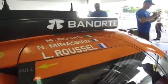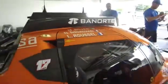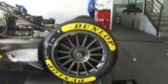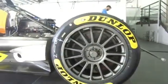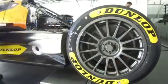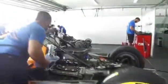The old war horse, Nick Minassian, quick Nick. Back aboard this car with Ryo Hirakawa again on Toyota factory duty in Japan for Super GT. An absolute beast. Talk a little bit about the tyres as well. These big Dunlop slicks. There's a tyre war in LMP2. We've got a couple of the teams running on Michelin. So Dunlop dominate in numerical terms and dominated in the results this year so far as well.